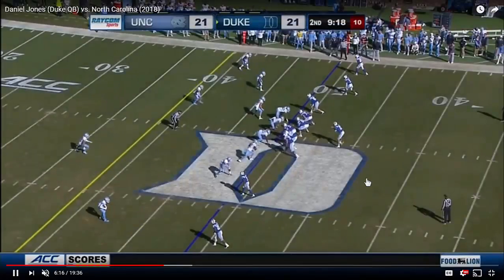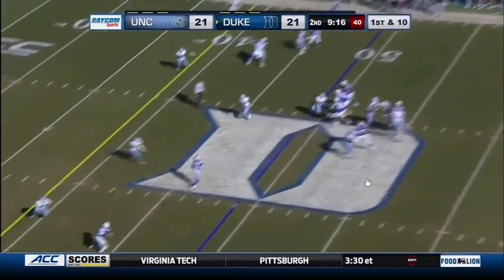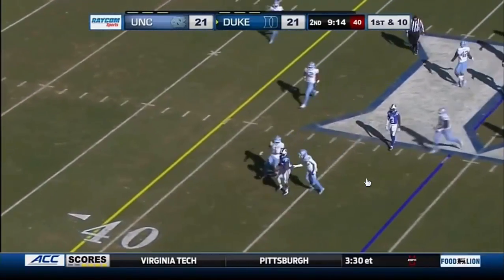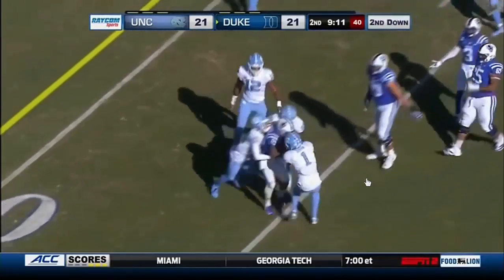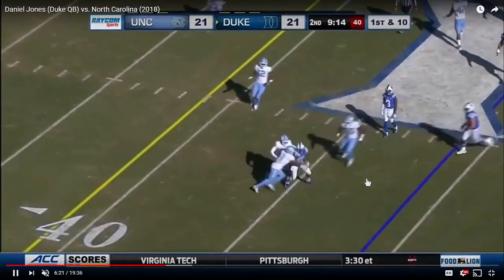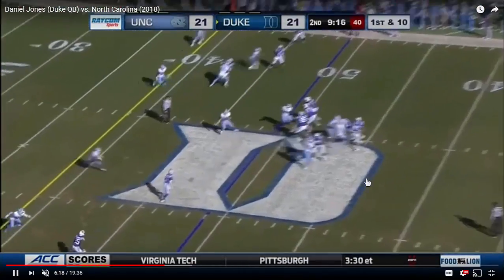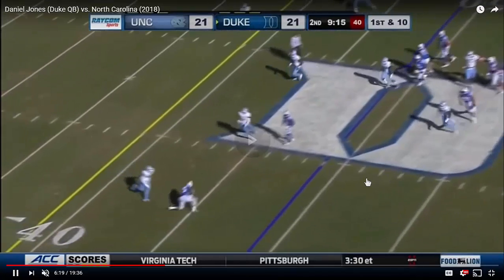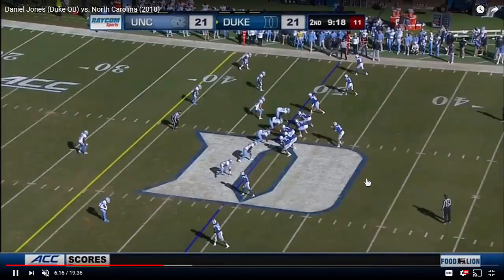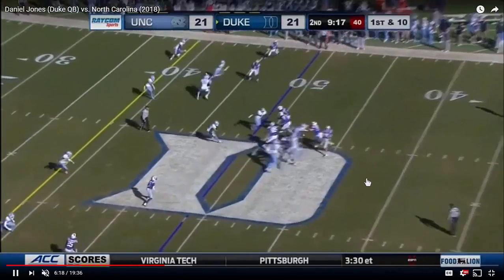And the receiver doesn't even know whether it's counted as a catch or not. Watch this. He's just thinking, this play must be over. Oh, wait a minute. Nobody blew the whistle. Nobody blew the whistle at all. But that kind of stems from him having to make a tough catch and wondering if he actually made it or not, or it counted.